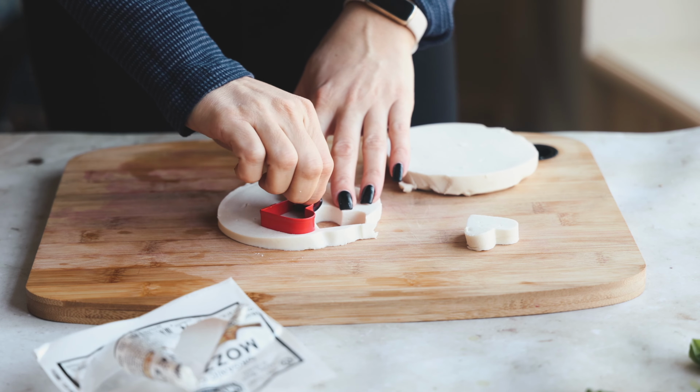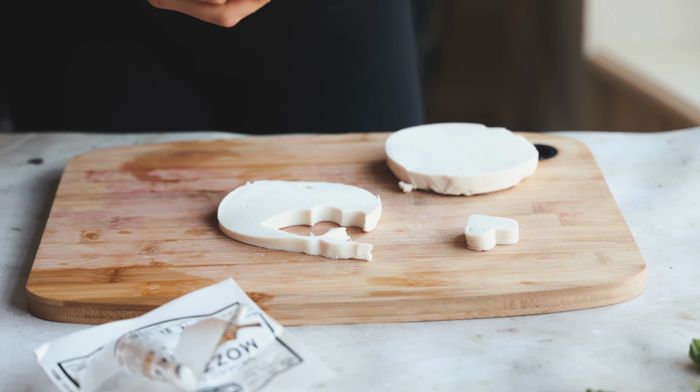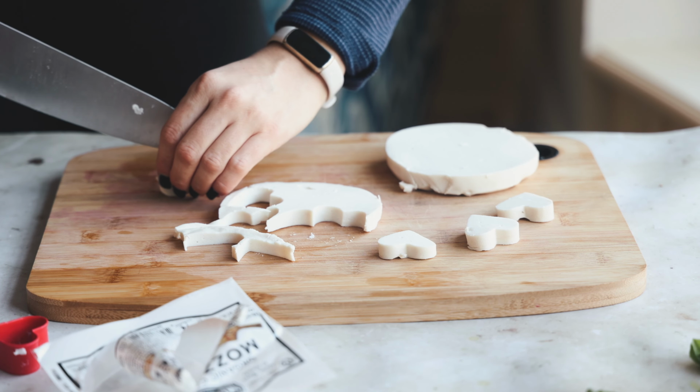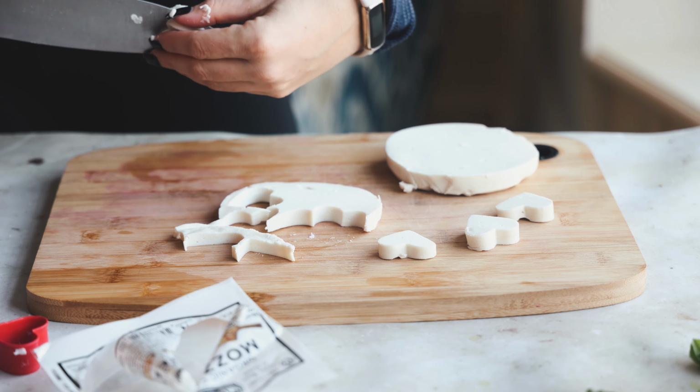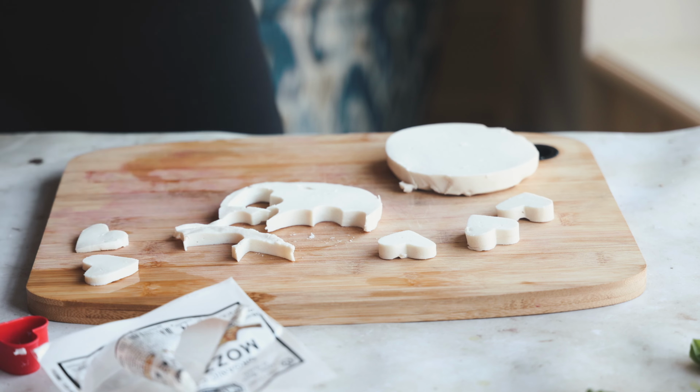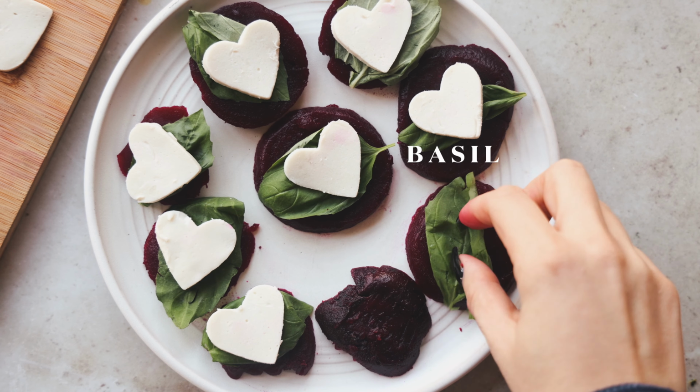When you're using the vegan Miyoko's, it has to be really cold because otherwise the coconut oil starts to warm up and the cheese becomes more difficult to work with if you're doing something like this. So just keep that in mind. And so yeah, I just cut out all my little hearts. Look how cute they are. This is perfect for Valentine's Day.